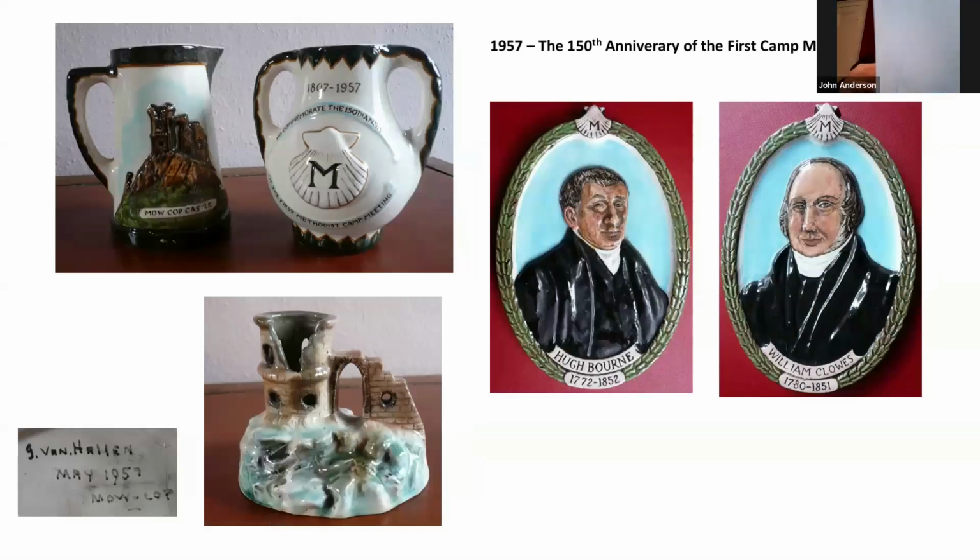And if we go on to this one, this is the stuff produced for the 150th anniversary camp meeting in 1957. Now, the arrangements for the celebrations in 1957 were made by the Stoke-on-Trent Methodist Historical Committee, whose correspondence file I have, but it makes no mention of pottery. But I suspect from the symbolism on the pottery that they had some input into the design.